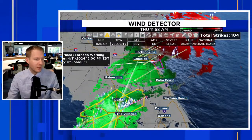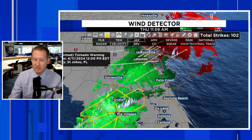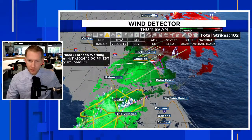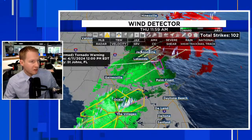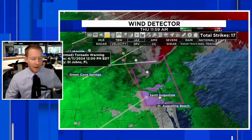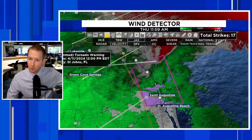We had been following a tornado in progress in St. John's County. Damage likely has occurred. We saw the tornado debris signature moving through St. John's County. We can go back and look at that in just one second. I don't want to say good news, but that threat is now over.